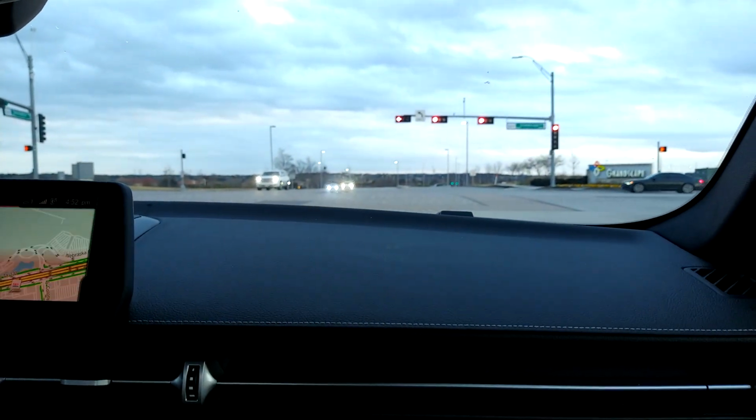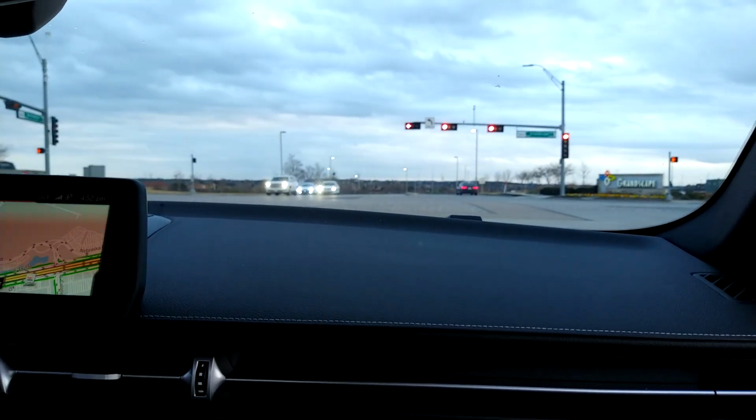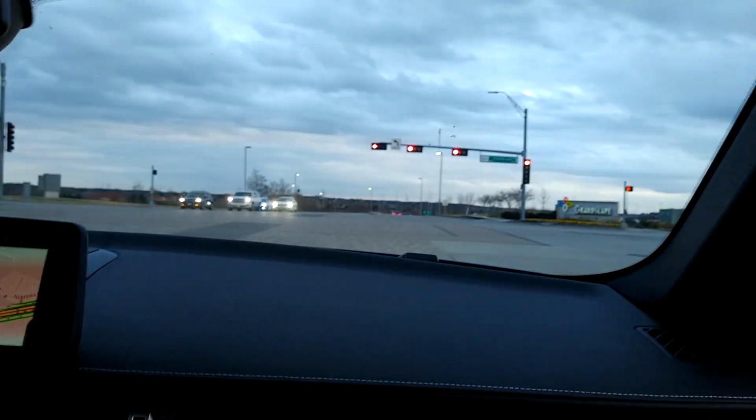All right, let's do this with some windows down. Oh man, hear the sound. I mean, it would be nice to have what they would call back in the day a Targa or a T-top version of this. Fast and Furious.